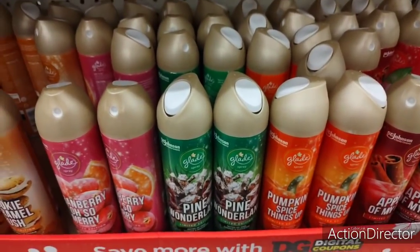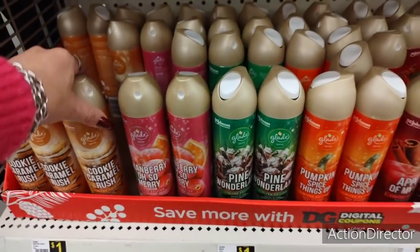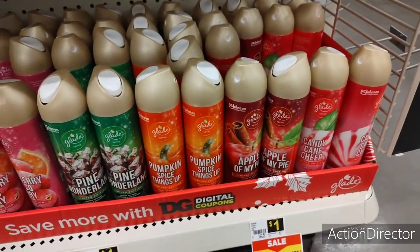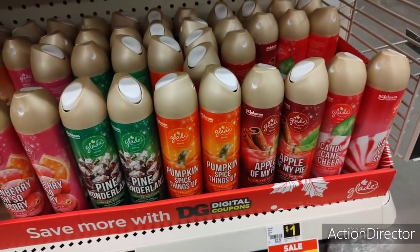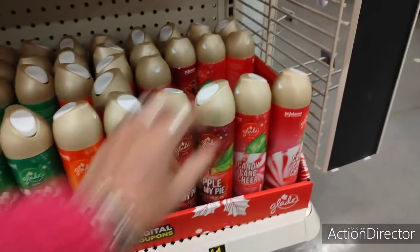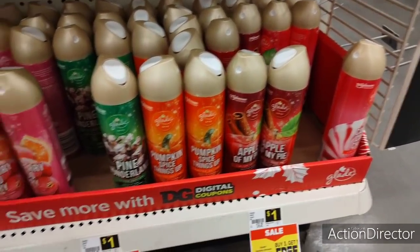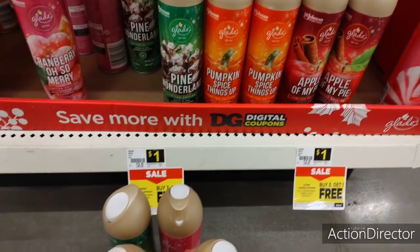Love all the Christmas scents. So if you buy three, you get one free. So they have Cookie Caramel Rush. I think I'm going to get that. And I think I'm gonna get, these are only $1. If I buy three, I get one free. All right, so that's a deal then. So I guess I'll be getting Candy Cane, Pine, and Cranberry Oh Mary. Hey, buy three, get one free, right? Why not?